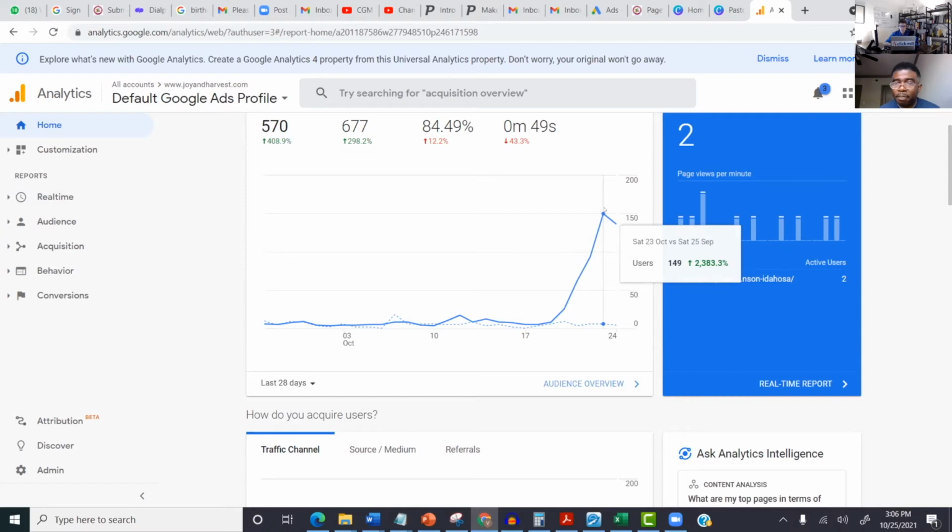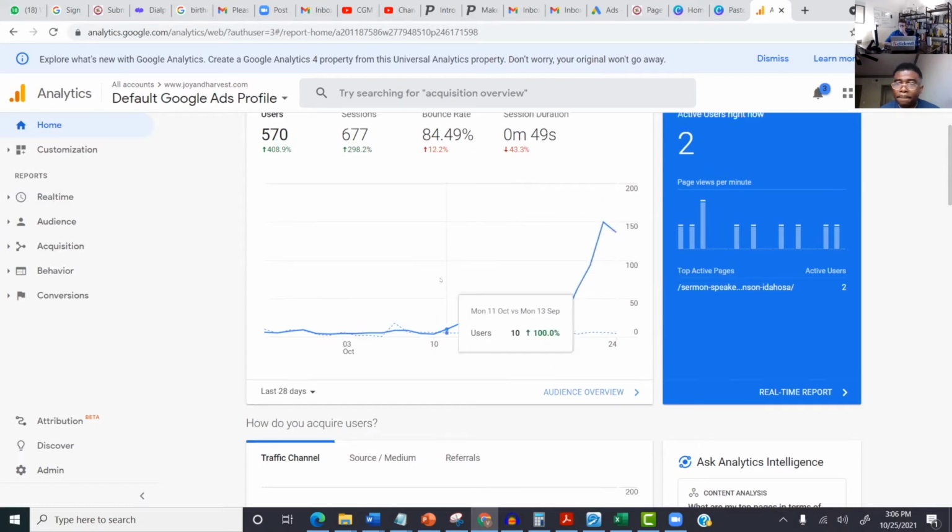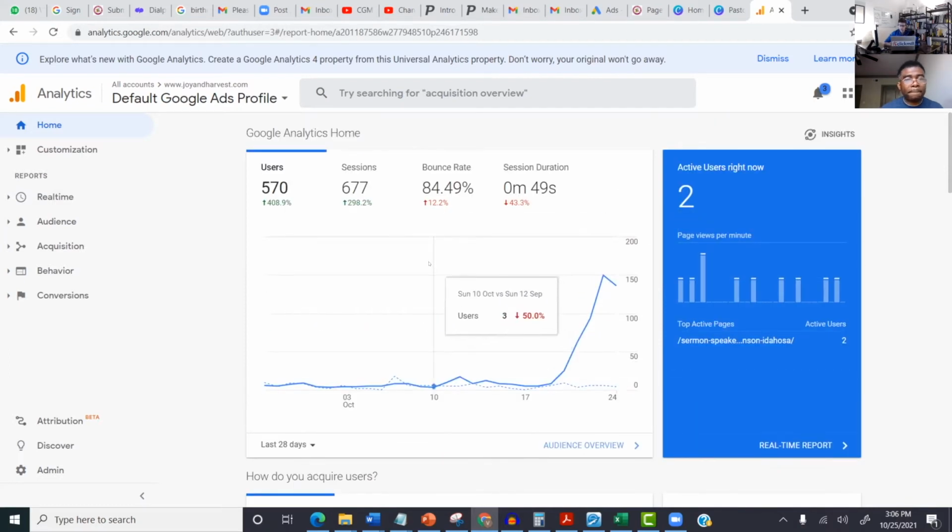Okay. So that said, let's look at the actual data points. So if you scroll up a little bit, there you go. So users is just how many people have been on your website. Now, the sessions is how many times people have been on your website, or I guess more specifically, you had 570 people on your site, but you had 677 sessions, meaning some of those 570 people came back a second time. Which is great. You know, you want them to do that.